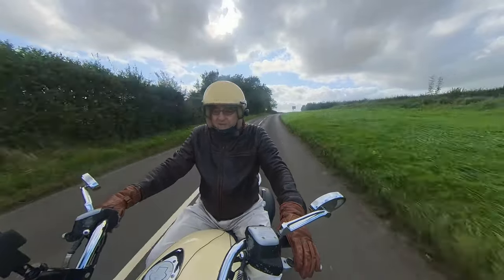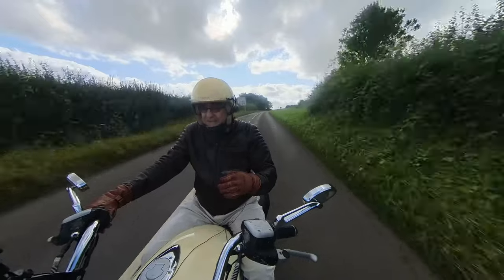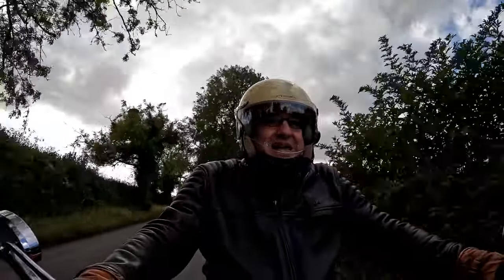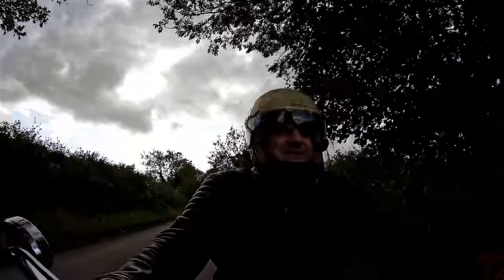Well, the thing with the 1400 GSA is, is it going to be based on the new GS? Is it going to have that same headlight? Is it going to have the same beaky front on it? If it is, then I'm not sure whether I will buy it. Only time will tell.